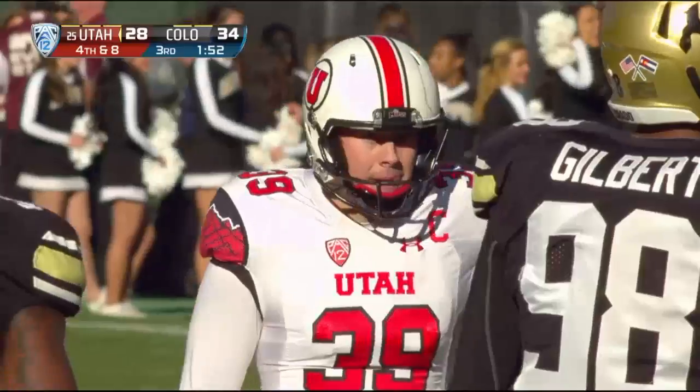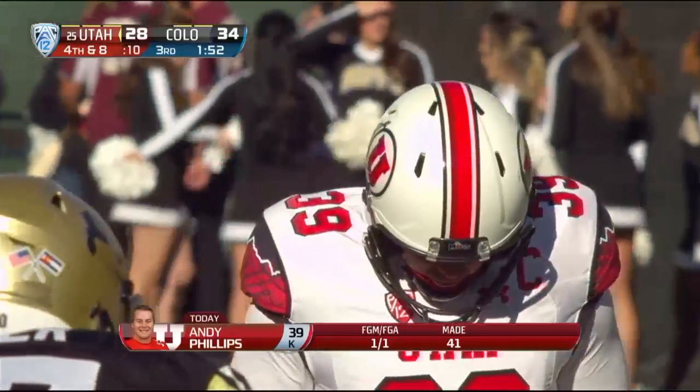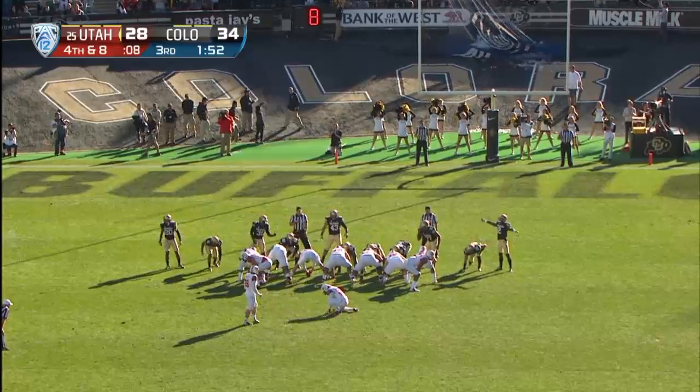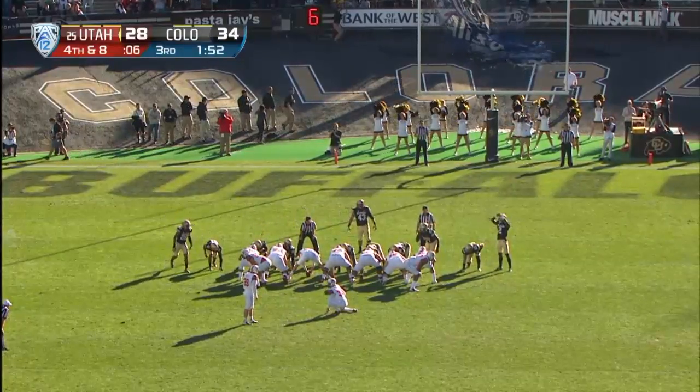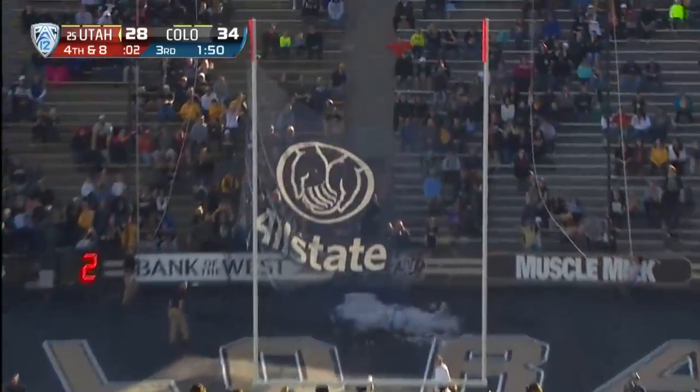Andy Phillips is on. Phillips coming into this game 20-24. This is a 36-yarder for Phillips, who began his career at Utah as a skier on the national team. He bunts this one.